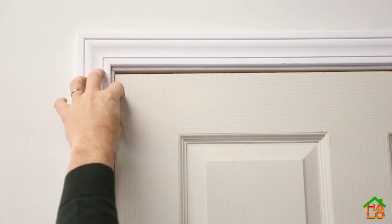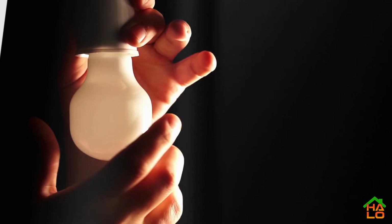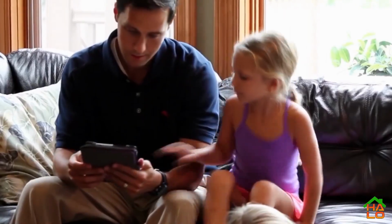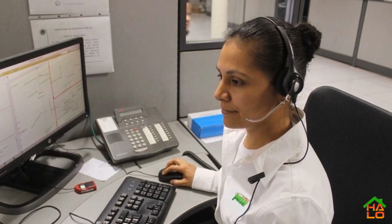Advancements in wireless technology and pre-programming make Halo simple. If you can stick up a sensor, screw in a light bulb, and download an app, you can install your Halo system. But if you do need a hand, Pulsar Halo's 24/7 customer support is always there to assist.